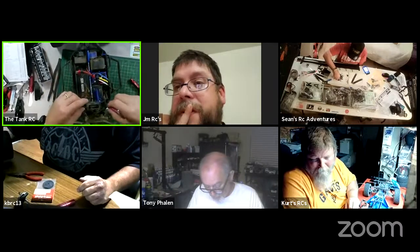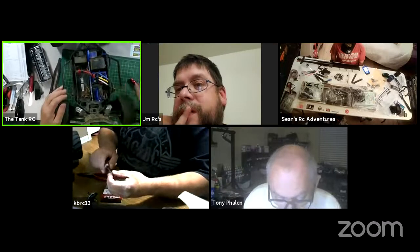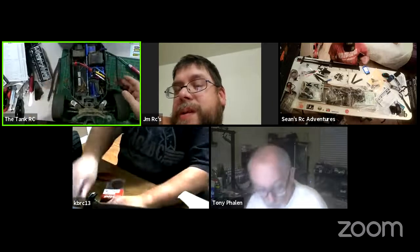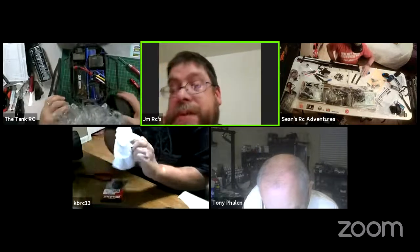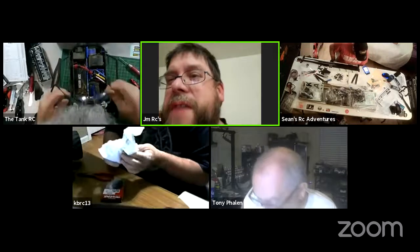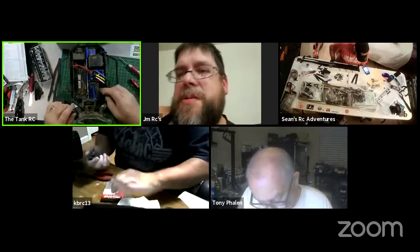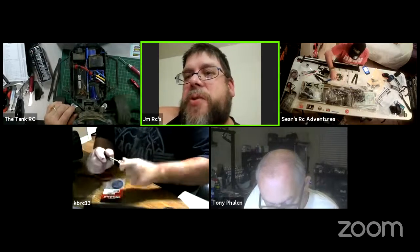So this thing has the Axiom motor on there. That's the one I put on. It's got the new VXL because it's got these shiny wires. It's one of the 3600 kV ones, I believe. Well, they're all 3600 kV, but this is a 4-pole compared to the other ones, which are 2 poles. Yeah, the old 2 poles I had.